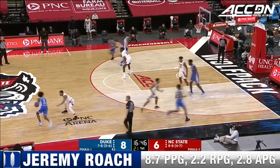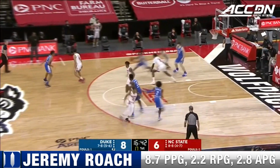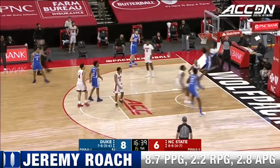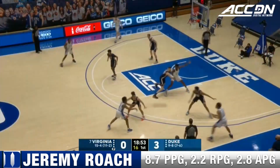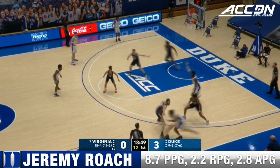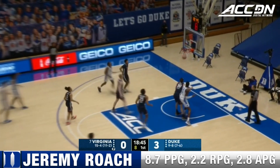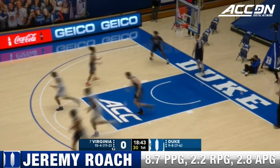Playing more as a power forward in this scenario where he spent the majority of his season at the 5 spot, but I love the adjustment from Kevin Keats having both those bigs in the game. Roach looking inside for Williams, who's really been a factor for Duke the last couple of weeks, especially at the defensive end of the floor. Roach for 3. Got it. And a good start for the Blue Devils.